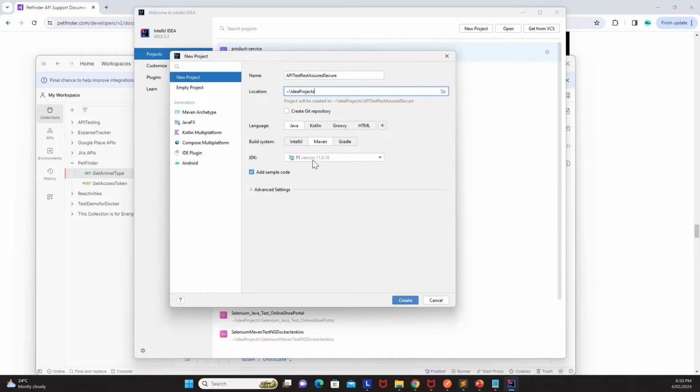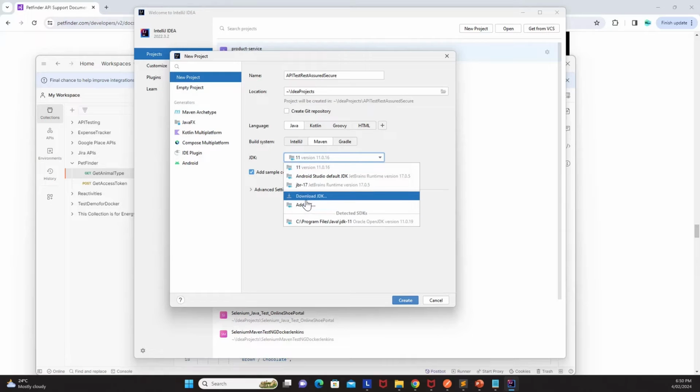Okay, I have Java version 11 in my machine. It could be 17 in your machine, depending on what latest version you have selected. But if you are not getting this, you have to manually select it. You can click on this JDK button and specifically select a detected SDK.